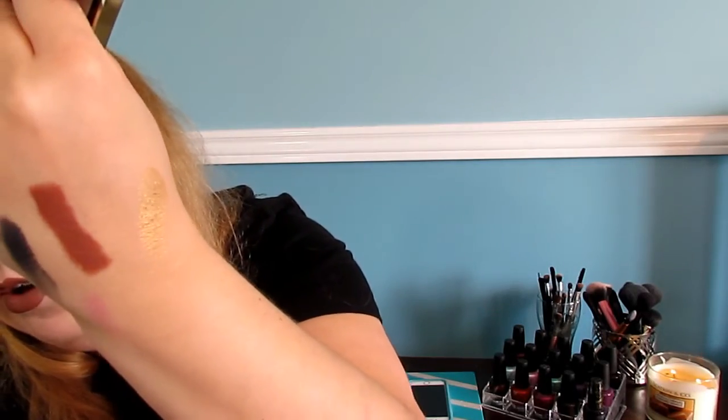See the shimmer on that? It's absolutely beautiful. So yeah, I picked this up on clearance. It was $30, reduced from $62 down to $30. And I thought for that price, I couldn't really say no to an Urban Decay palette.